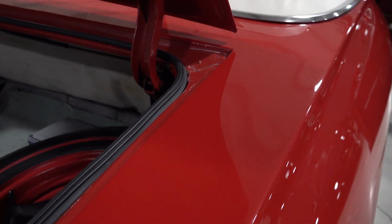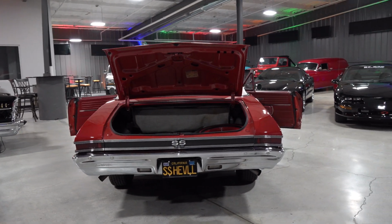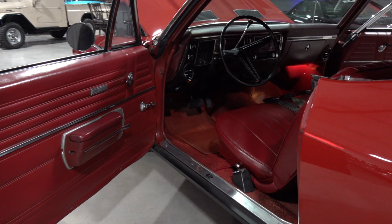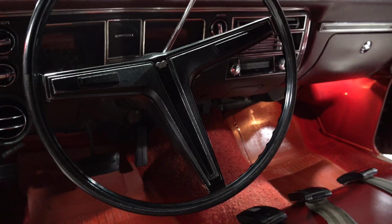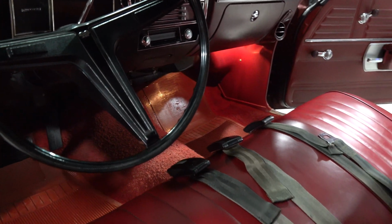And I think this is a really good one because it's priced right. If all you want to do is buy a car, put the key in it, and start going to cruise-ins and cruising the coast or whatever, this car's perfect for that. If you're looking for a '68 convertible Chevelle that you want to restore and take back to a 10, again, this car is perfect for that because it's a good, solid car.